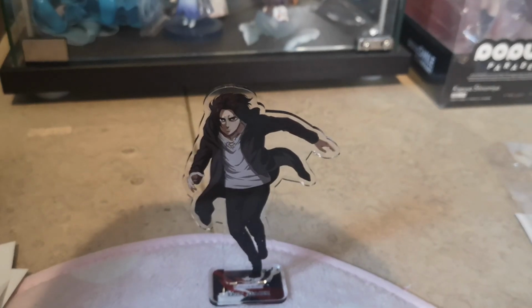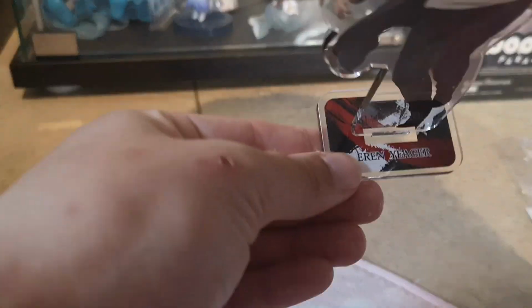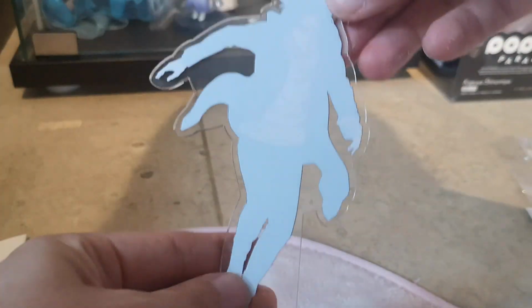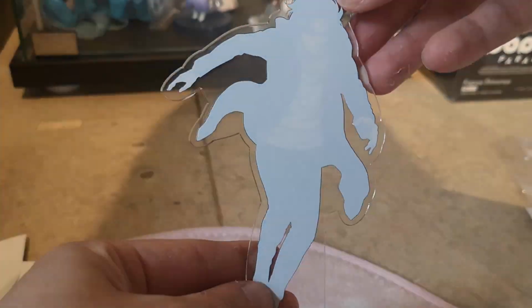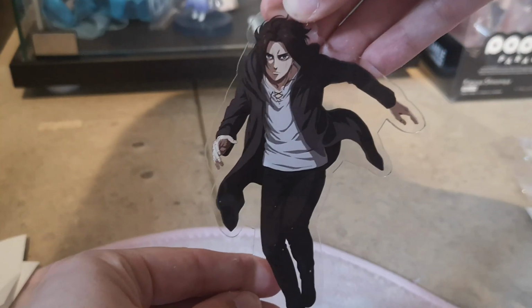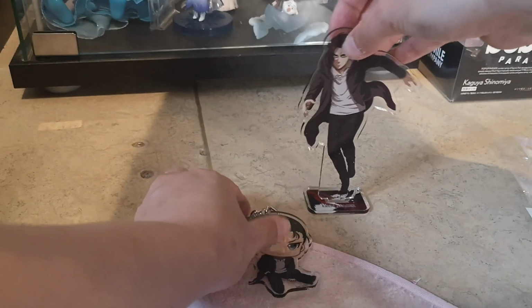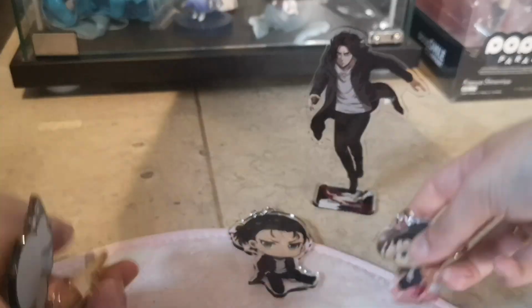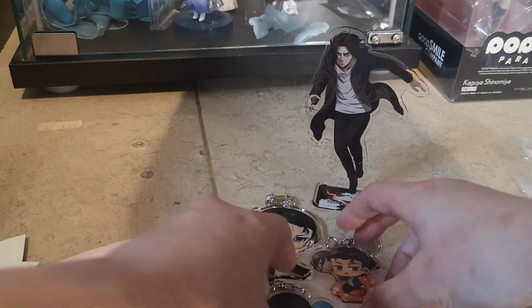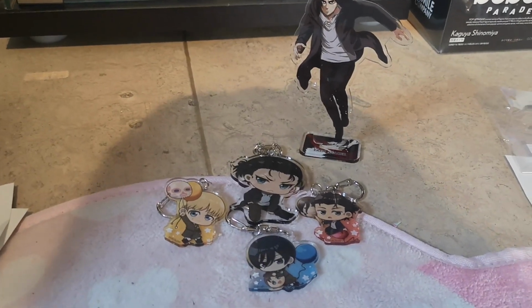I think he looks really cute. I think that the colors on the base look really good, but the rest of it is fairly simple. However, it does have an interesting pose, which I really like. So I am really happy with these acrylic Attack on Titan merchandise things. And yeah, I can't wait to add them to my Attack on Titan collection.